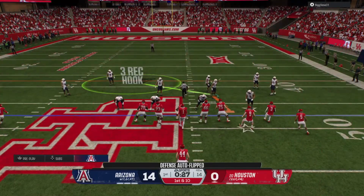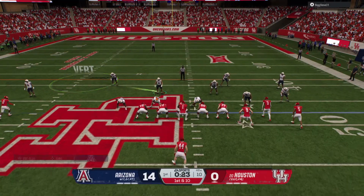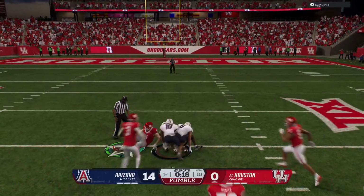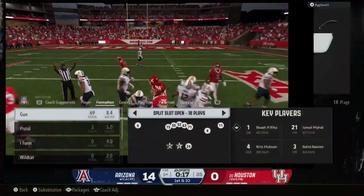Houston coming to the line with a new set of downs. Looking to throw on first down. Finds the tight end. It's a fumble. And the defense jumps on it, and they get that turnover.